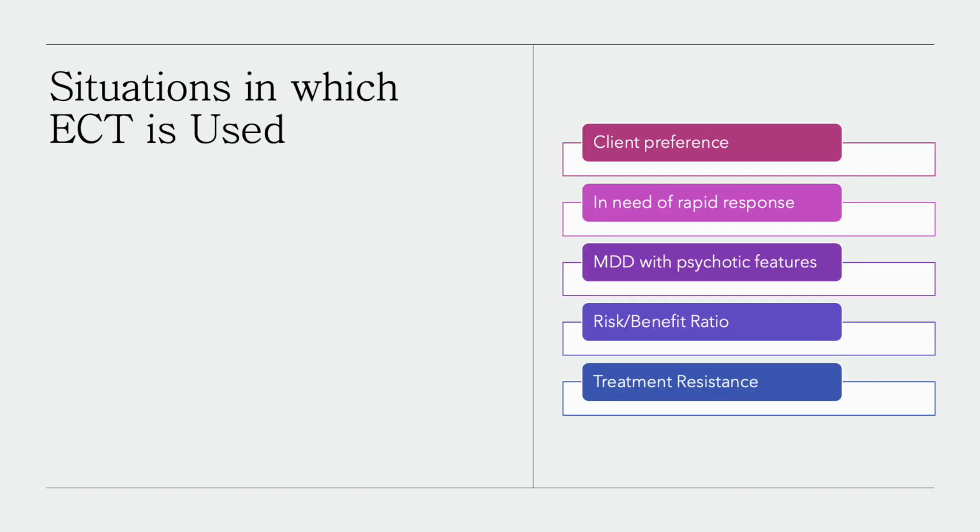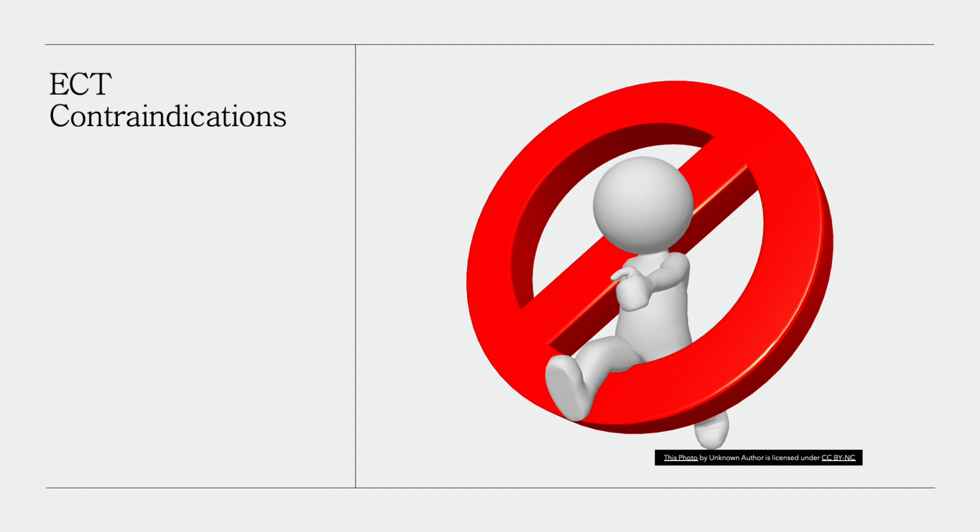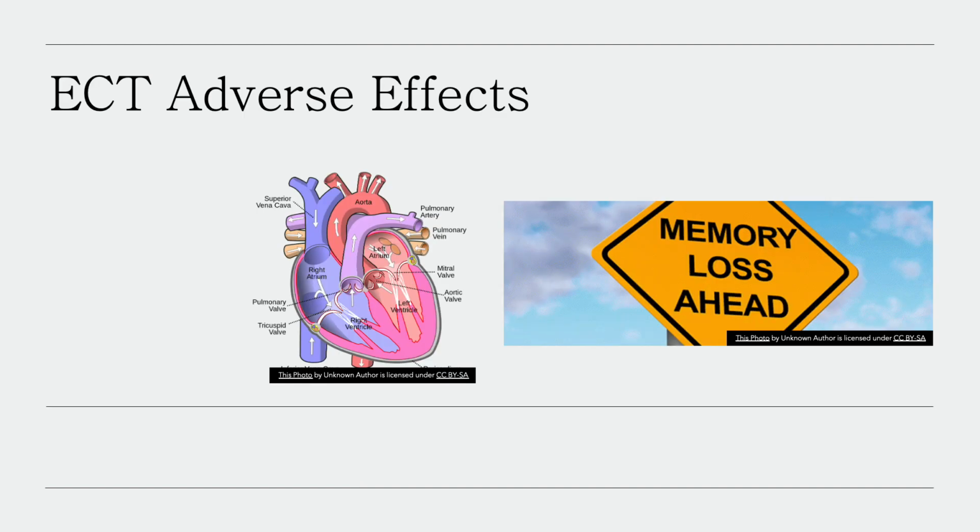Situations in which ECT is used are client preference, the need for rapid response because of severity of illness, major depressive disorder with psychotic features, risk of other treatment outweighing the risk of ECT, and treatment-resistant depression. Possible contraindications are cardiac disease, compromised pulmonary status, history of brain injury or brain tumor, and anesthesia or medical complication history. Adverse effects of ECT are possible cardiovascular effects, systemic effects such as headache, muscle aches, and drowsiness, and cognitive effects such as memory disturbances and confusion.